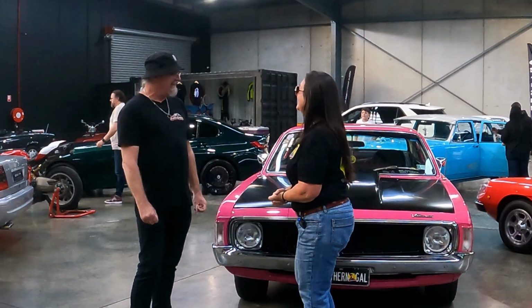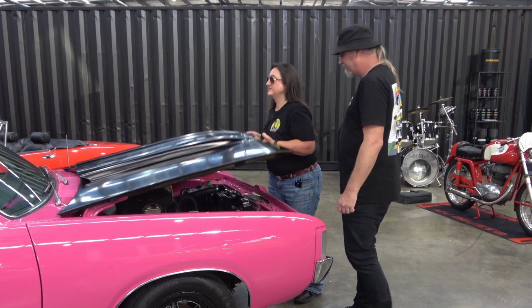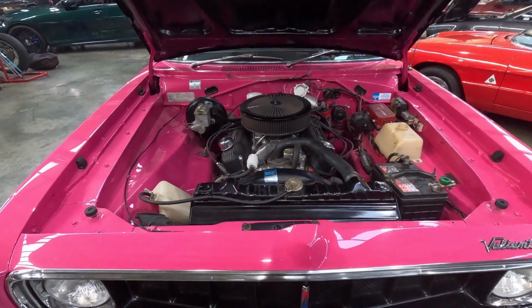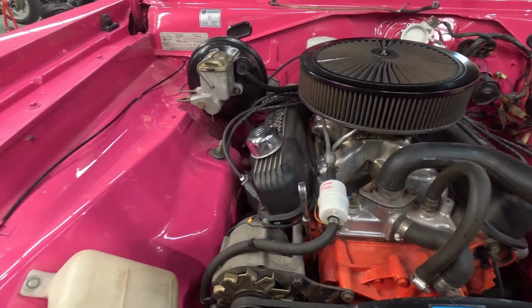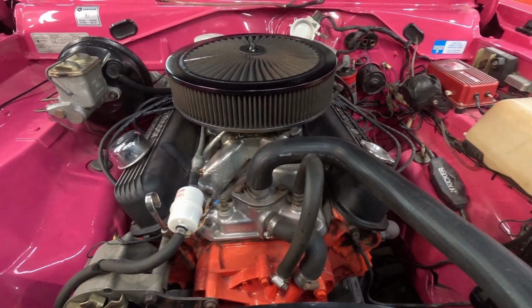Awesome. All right, well, let's pop the bonnet and have a look under there. Yeah, let's do it. There we go. So yeah, it's a little bit messy, my engine bay, but it's all right. These cars are driven, not hidden. I drive this in the rain anyway. I'm not too fussed. I'll take it out if it's raining. It doesn't bother me. It's a 50-year-old car. It's going to get wet.